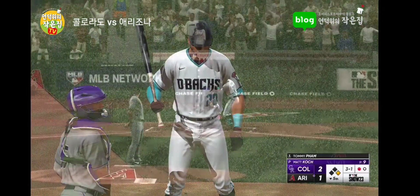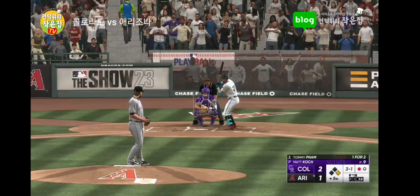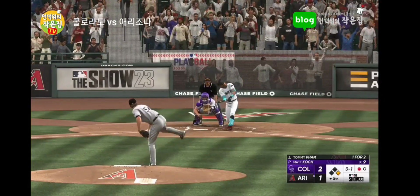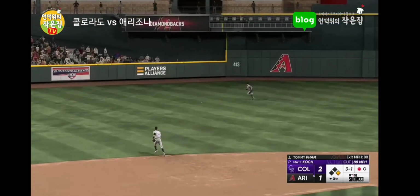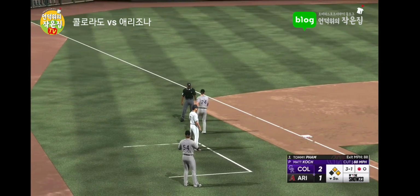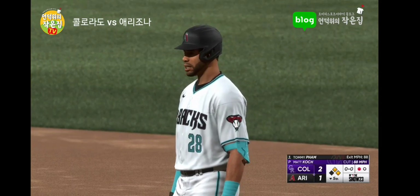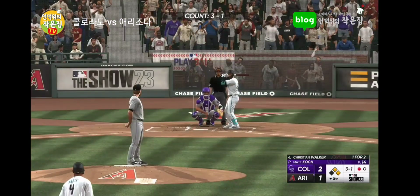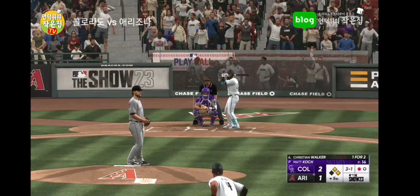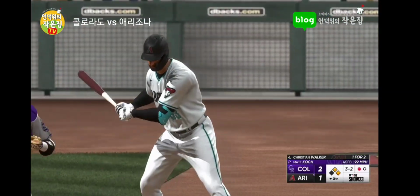Next one misses, 3-1. Lined, and that's a base hit. Now, just a nice job coming through in a pretty high leverage spot right there. And man, I'll tell you, a line drive like that into the gap just feels so good. It's feedback that you had everything on time and in control from start to finish with your swing.